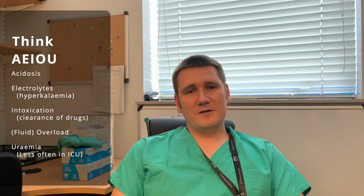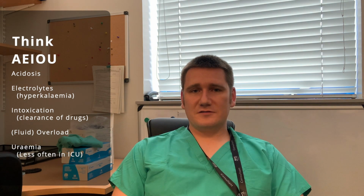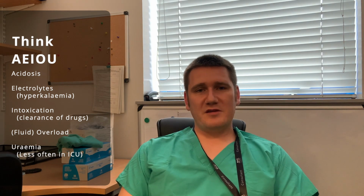Indications for renal replacement therapy would classically be hyperkalemia refractory to treatment, fluid overload, toxin clearance, or refractory acidemia. There are multiple forms of renal replacement therapy. Broadly, they can be split into intermittent or continuous. Usually in critical care we will start with continuous renal replacement therapy.